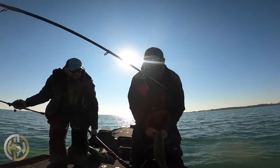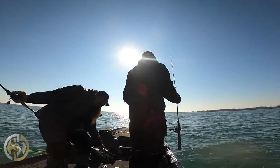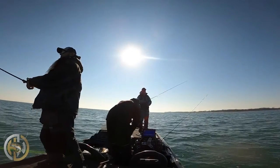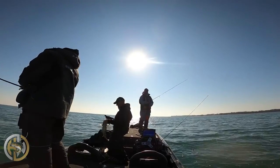Don't you love those big fat lips they have? Yeah. How you liking that blade baiting on a spinning rod? I do like that. I like it too. You get to fight them a little more, it's fun. Look at, I love their tails. Yeah. Their tails are so awesome.